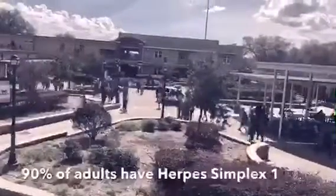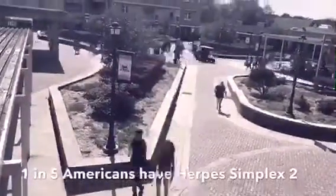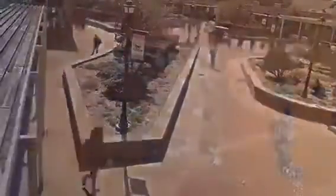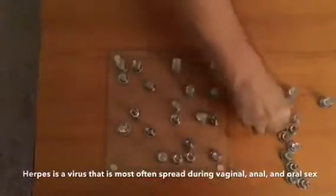Did you know that 90% of adults have herpes simplex 1? And 1 in 5 Americans have herpes simplex 2. Herpes is a virus that is most often spread during vaginal, anal, and oral sex.